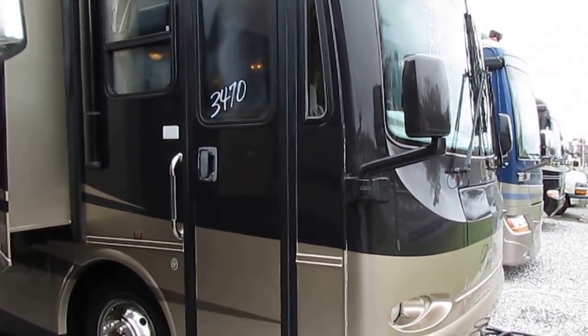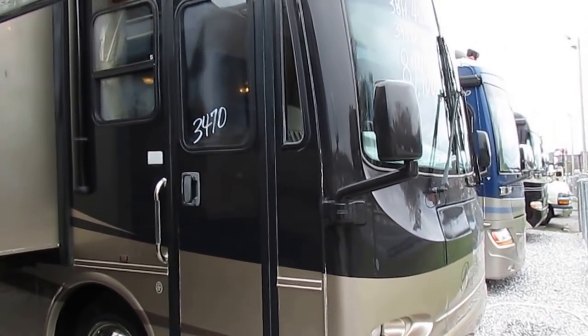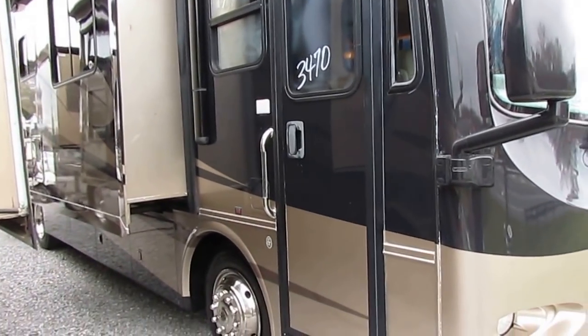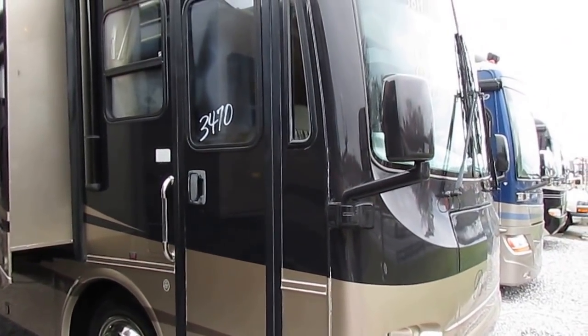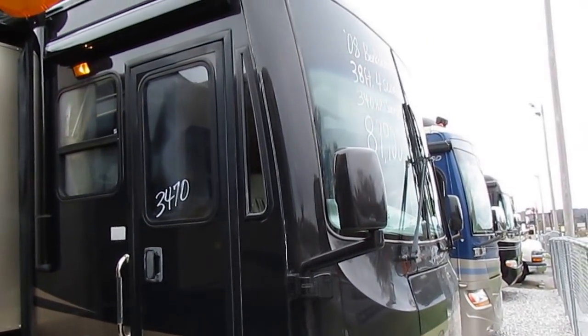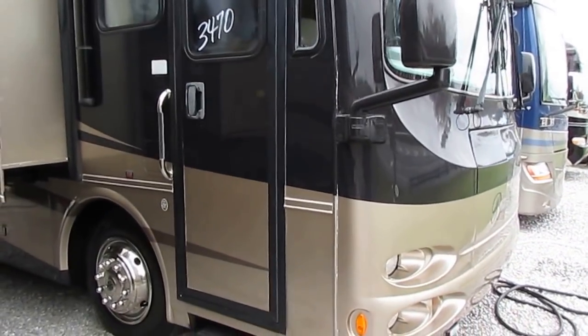Today we're going to look at one of Forest River's finest, a 2008 Berkshire 360 QS. This is a 38-foot Class A diesel motorhome with 35,000 miles, beautiful full body paint, 4 power slide outs, only $89.9, and this is a nice and clean rig, folks.